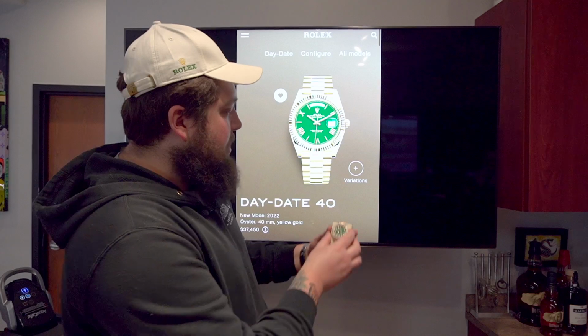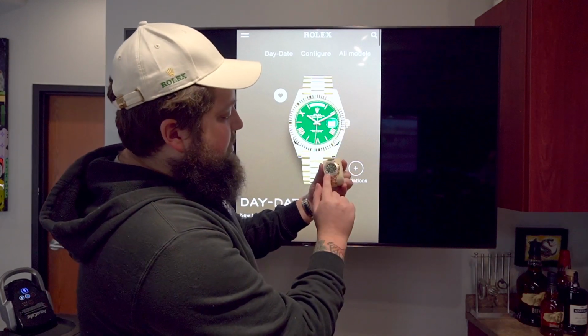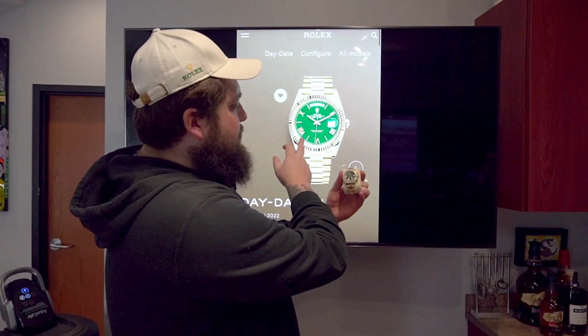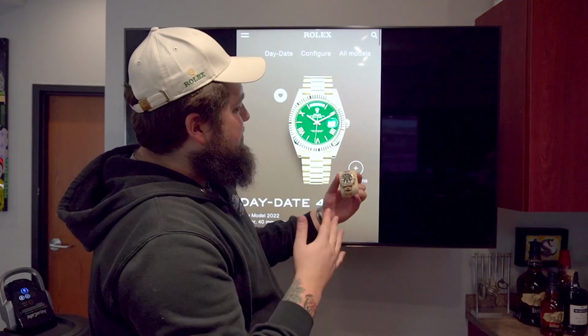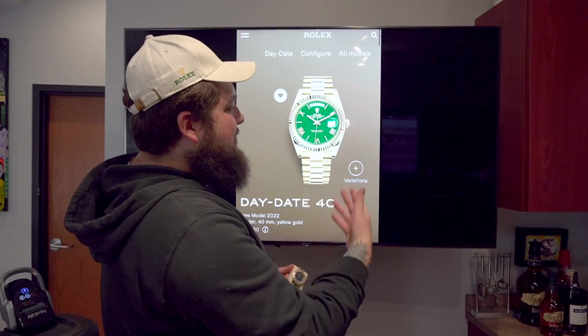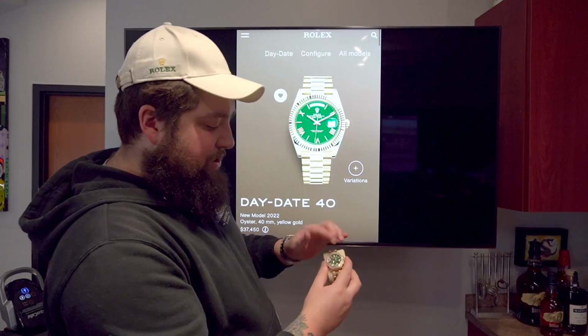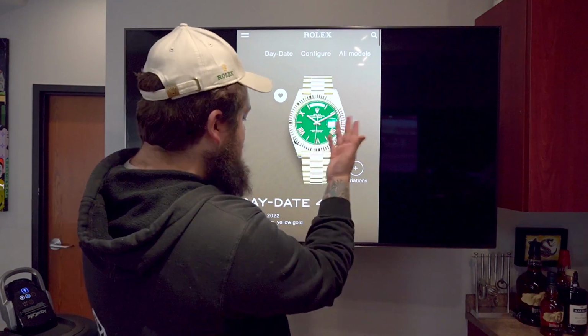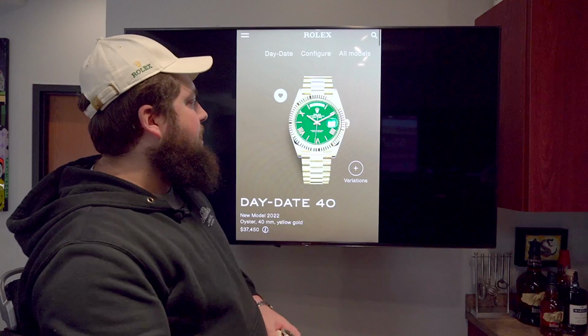Okay, the buzz around town. I just want to point out, this green is like a much deeper green. This almost looks like the old Oyster Perpetual green. You know, I do see a little bit of difference. I guess we'll see how it looks in person. This looks more of like a Crayola-y color, and this has more of that shimmer to it. This is the Day-Date 40 in the green dial. 37 retail, probably trading, you know, 70, 75 grand if it's anything like the other green dials.